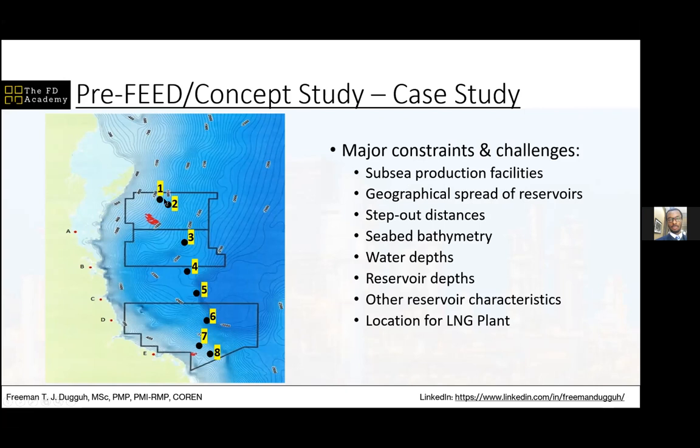400 kilometers between the first and the eighth reservoir is quite a challenge. And then the step out distances are not the same. The seabed bathymetry is also not uniform. It's not a gradual change in the seabed bathymetry. It's not relatively flat. Some places it goes very deep, very steep, and in some places it's relatively flat. And then the water depths are not the same. The reservoir depths themselves are not the same.